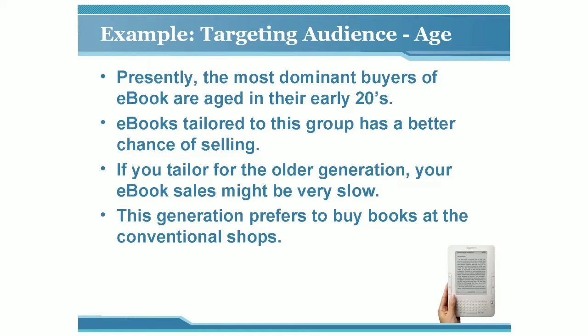Many experts believe that this generation gap is set to disappear eventually. But for the meantime, however, it's here, and you have to consider this in your decision in writing your ebook.